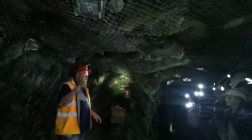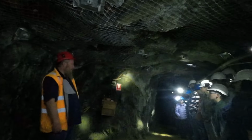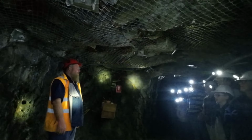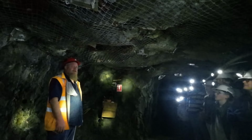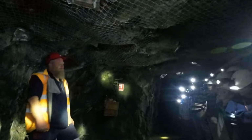See, most of us would be too tall to be miners in the old days. You little miners over there would be right. Someone my height would be considered too tall in the old days to be a miner. So, yeah, these days we get much taller, better nutrition, all that sort of stuff. We'd better keep going.